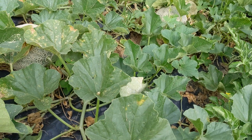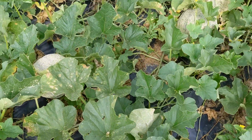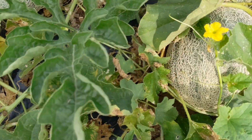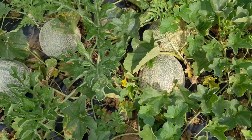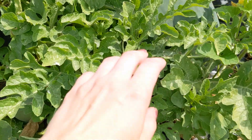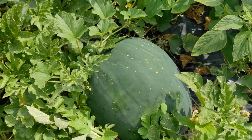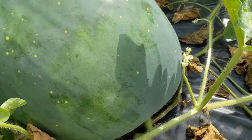So you can see these cantaloupe are just about ready. They have the ribbing, which is always a good sign, but they're just taking forever to turn ripe. Once they turn tan, we'll be good to pick them. But they're a nice size. They look really healthy. It should be any day now. And then as for the watermelon, this one is absolutely massive. It sounds hollow, so it should be ready.